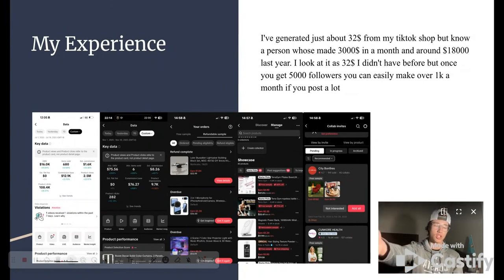Now, my friend's screenshot is on the left, the white screen, and she made 1.6K in a month. She ended up actually making over $3,000 that month. That just goes to show you can make so much money with social commerce and TikTok Shop in general, as it's the new wave of things. If you get 5,000 followers, you can easily make over $1,000 a month if you post a lot. But the key is actually posting a lot. It's very cliche to say, but it does just take one video.